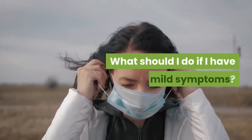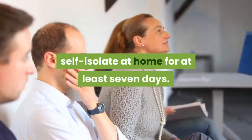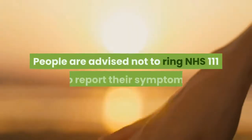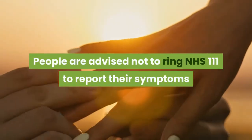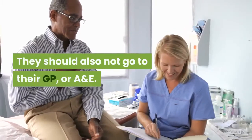What should I do if I have mild symptoms? Patients with mild symptoms should self-isolate at home for at least 7 days. People are advised not to ring NHS 111 to report their symptoms unless they are worried. They should also not go to their GP, or A&E.